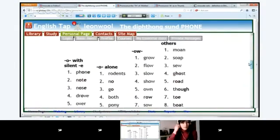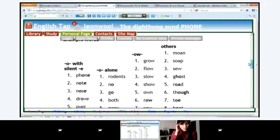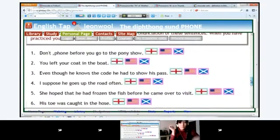We've got lists of words: grow, flow, slow, show, own, through, though, road, ghost. Lots of words there, and then practice sentences. So, don't phone before you go to the pony show. You left your coat in the boat. Even though he knows the code, he had to show his pass. So remember, the mistake here is to say "oh," usually. That's the main mistake with this sound.